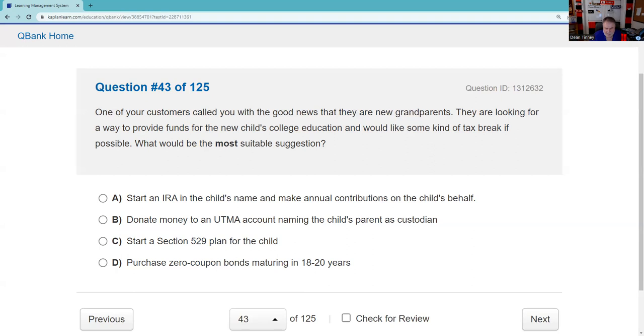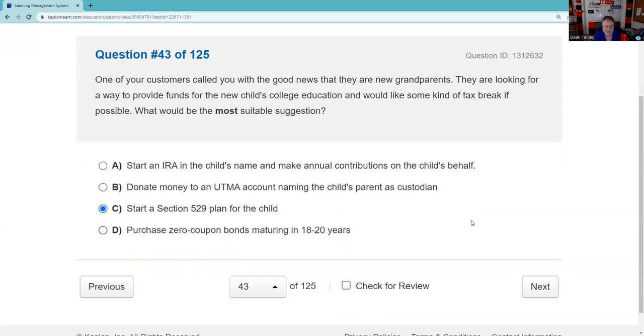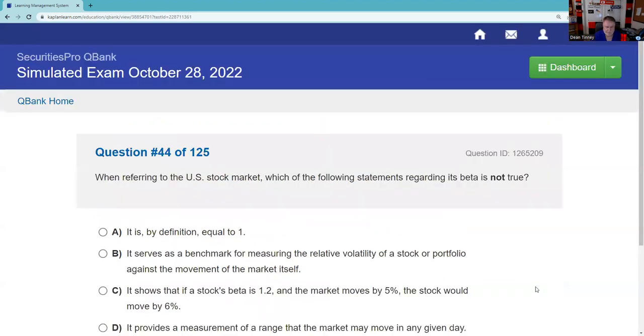Donate money to the UTMA, naming the child. There's no tax break on that. Start a 529. Ding, ding, ding, ding, ding. Now, I like the zero coupon bond, but the key word is it says some kind of a tax break. Remember, the tax break on the 529 is you can use the money for qualified educational expenses. So that's why C is the better answer than D. By the way, I should have got that to a 50-50 because, as I told you, projecting the answer, I'm looking for 529, Coverdale, or zero.